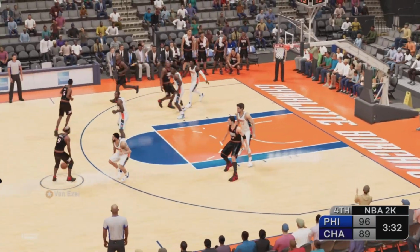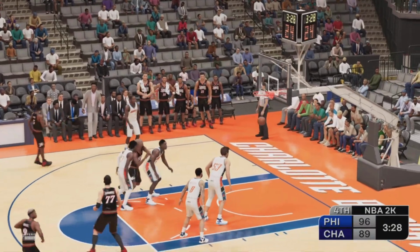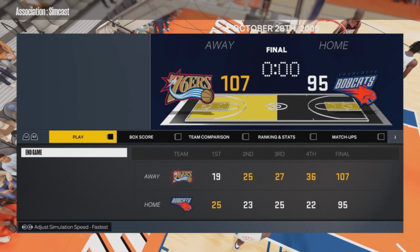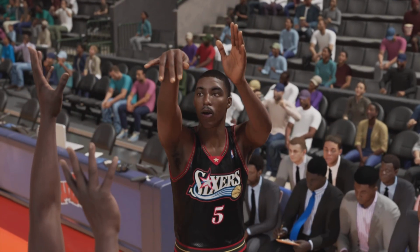Van Exel, with 3.5 left to go, is going to pass it to Big Dog Robinson to Eddie Jones for 3. Philadelphia hot from beyond the arc. And that'll do it for this game. 107-95 is the final score. Big Dog Robinson with 22 points.